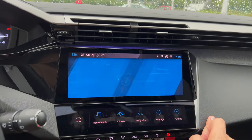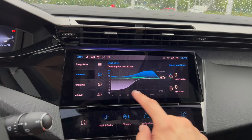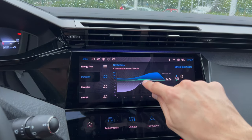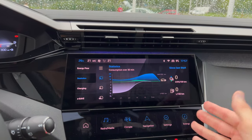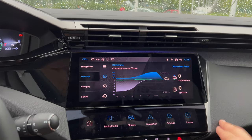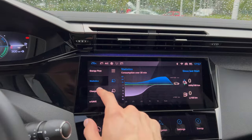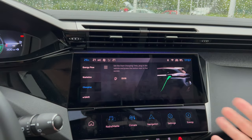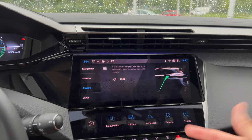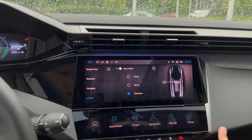And energy graph, in this one you can see the status of the battery, you can see the statistics of the electric and petrol. As you can see, we were burning petrol to charge the battery and then we were using the battery. I didn't get the onboard type 2 cable, so I didn't charge the car. I was using the petrol to charge the car, which is not smart, because the point of this car is that you charge it overnight or when you're at work, and then in that case you would have a really nice low consumption.